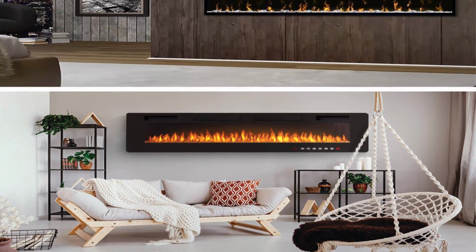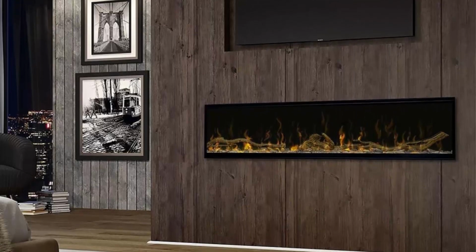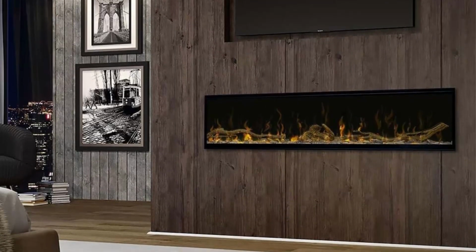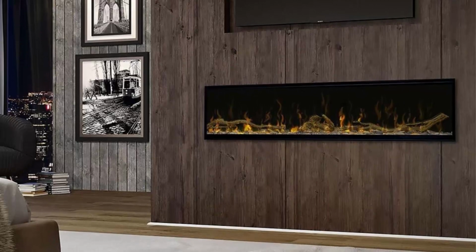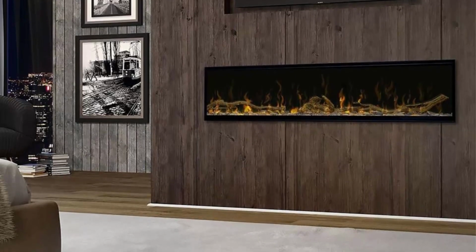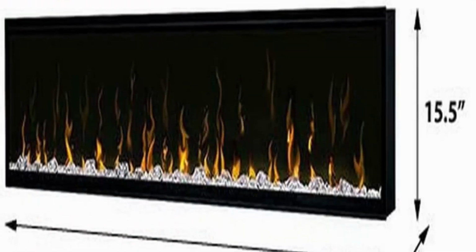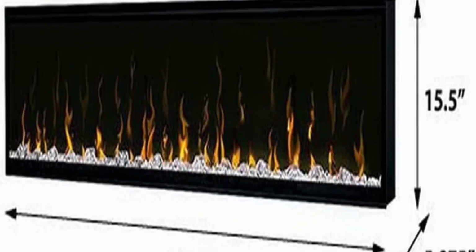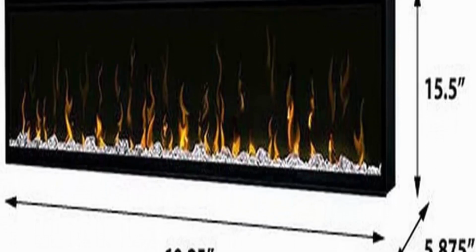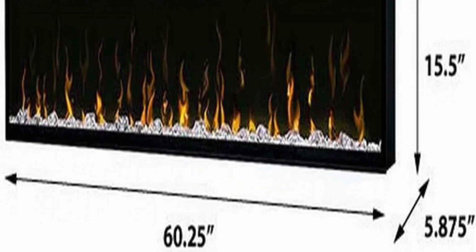Hardwired installation: 120V or 240V required for proper installation. 240V will provide best heat output. Product specs: 60.25 inches W x 16 inches H x 6 inches D, 95 pounds. Feel free to change the temperature, flame color, and power with the included multi-function remote control.